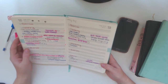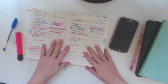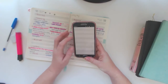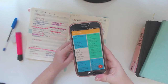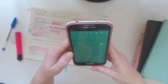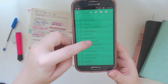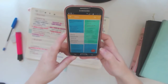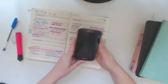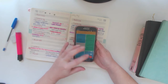If I have a to-do list of things that I need to do in a day that is not at home, I will again use my phone, and for that I use Google Keep. With Google Keep you can make little checklists. This one's not a to-do, but actually a to-buy that's a bit out of date now. But I can do checklists on Google Keep. And I have all these notes as well. That's what I use if I need to go out and do things.